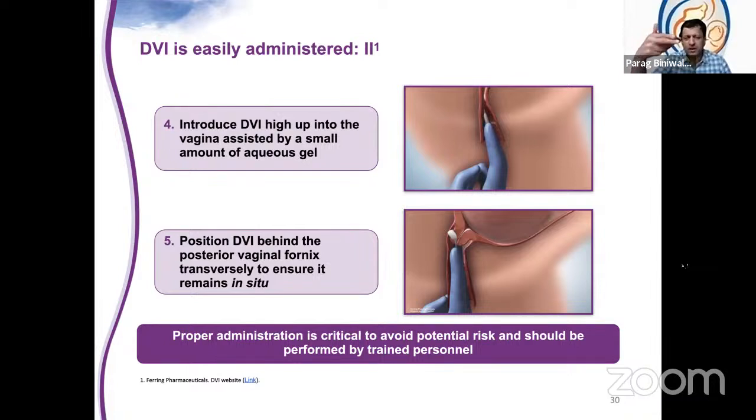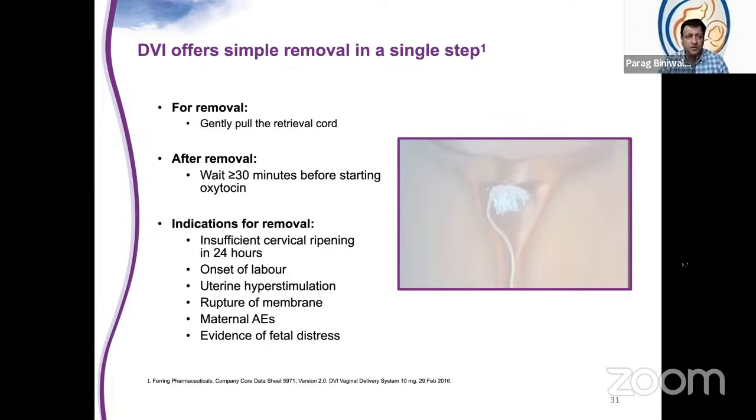So it has to be placed transversely, and this is really important because proper administration will avoid potential risks. It should be done by trained personnel, and I'm sure in the insert there are pictures given on how to insert this particular device.